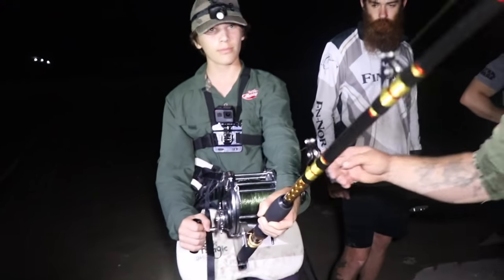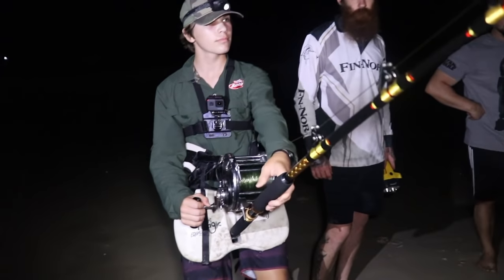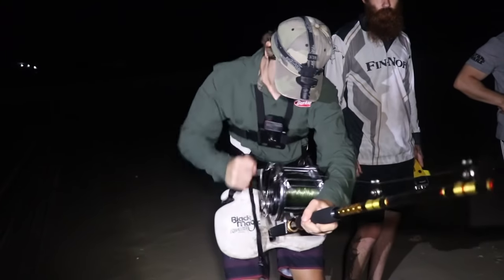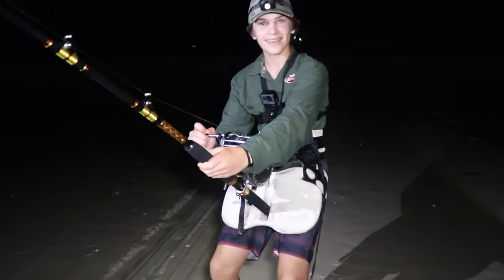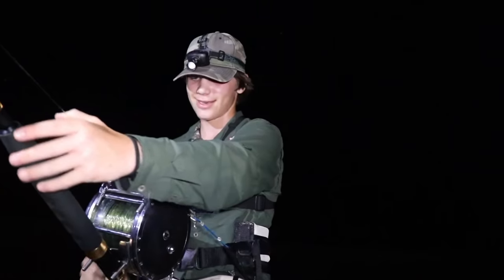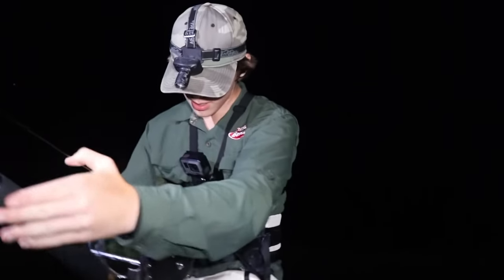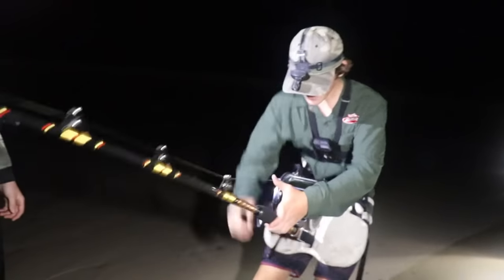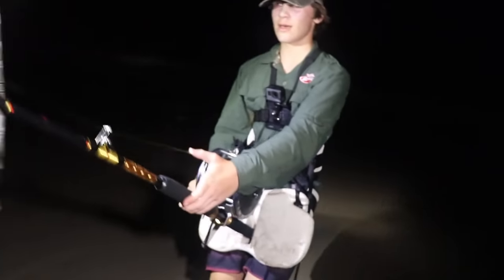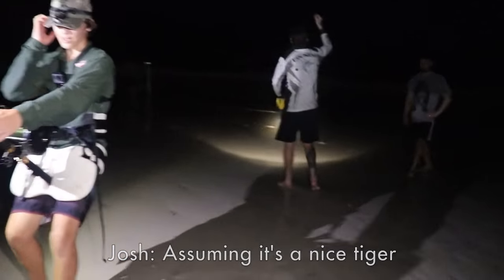At this stage, when it's trying to run, the best thing you can do is just keep weight on. And as soon as you feel that pressure come off, then get back into it. I'm getting a sore back holding this camera. Sorry. How's it going? Pretty tired. I just can't wait to see it. Yeah. Shimmy is a nice tiger.